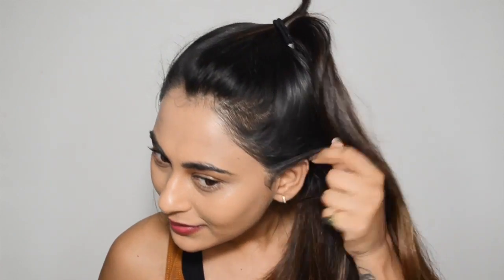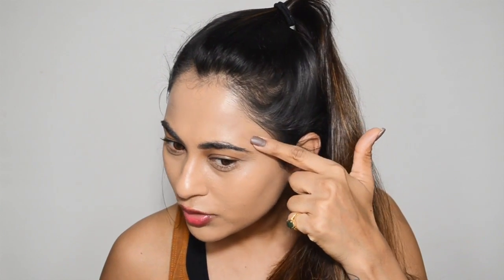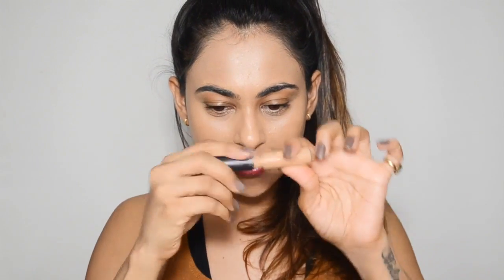What I'm not liking is that I feel like if I do this, my entire foundation, even a very slight brush of my finger, just kind of disturbs the entire foundation. So I'm not sure how long this will make my foundation last on my skin. But I'm still going to go ahead and follow my regular steps, which I do. I'm going to use my concealer. This is the MAC concealer, my NC35.